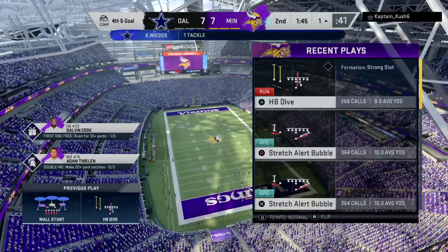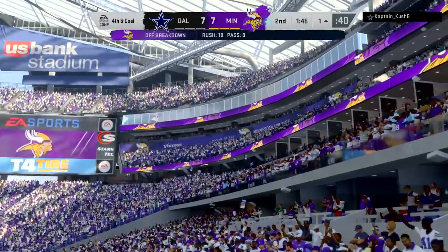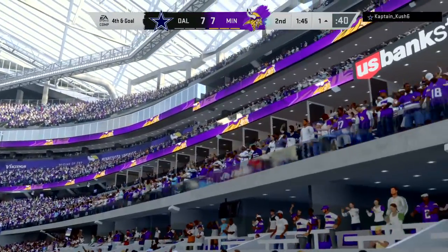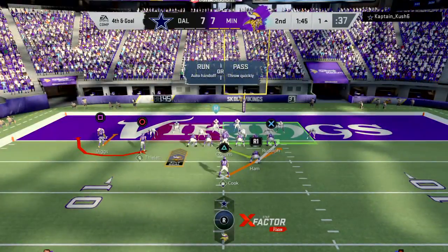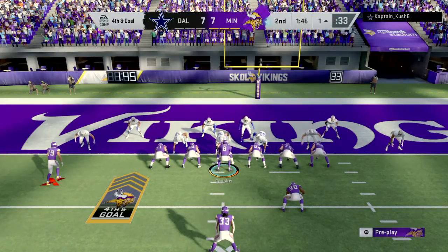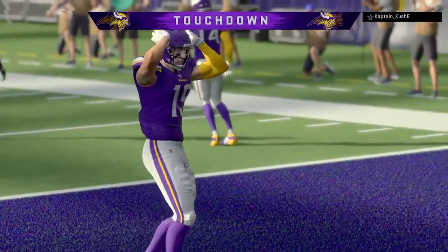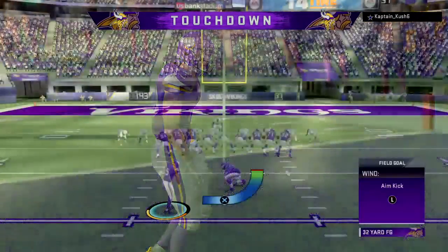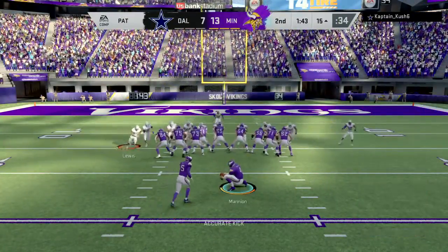The Cowboys signal for their third and final timeout as they'll head to the sideline and talk over what to do next. A field goal would break the tie, but look at this. Instead, they're going to go for it on 4th and goal. And he'll get into the end zone. Touchdown, Minnesota. From a yard out, and the Vikings have taken the lead.